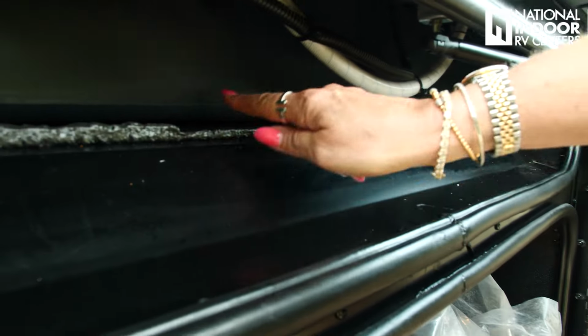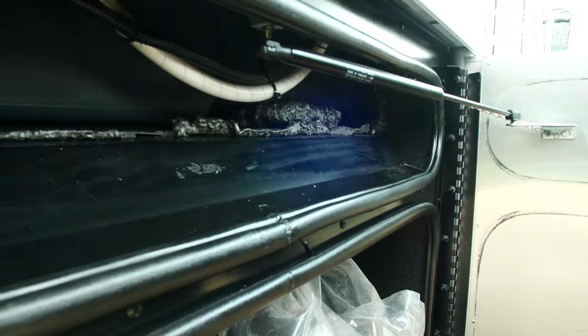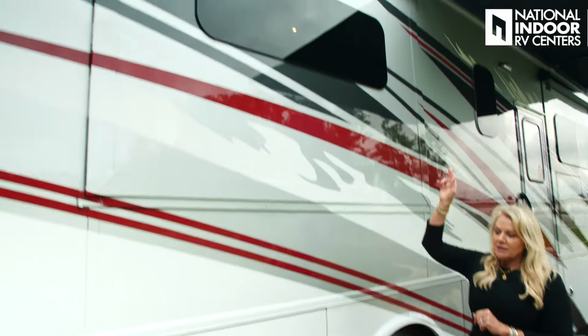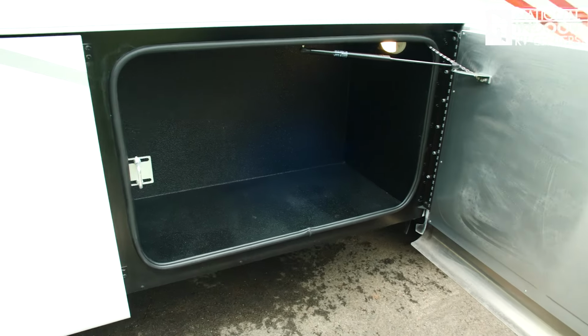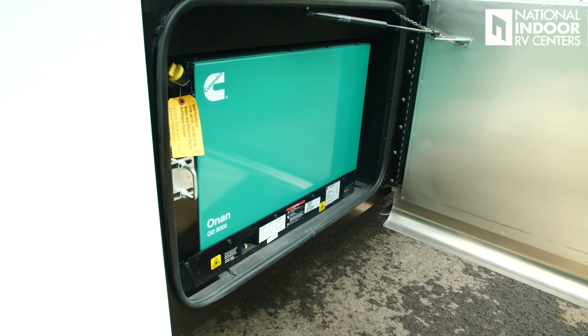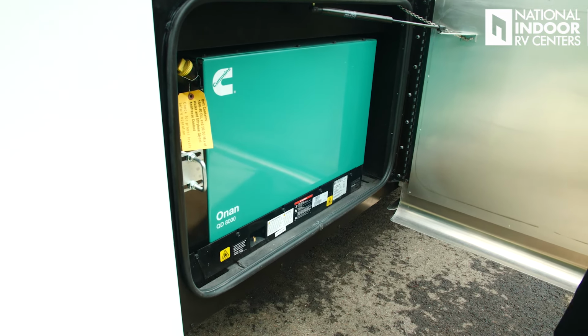And you can see the holding tanks, looks like your black and your gray tank. Then we have our marker lights, our Girard slide toppers just above on the front of the slide there. And then another big compartment, our Onan Quiet Diesel Generator 8000 Gen.